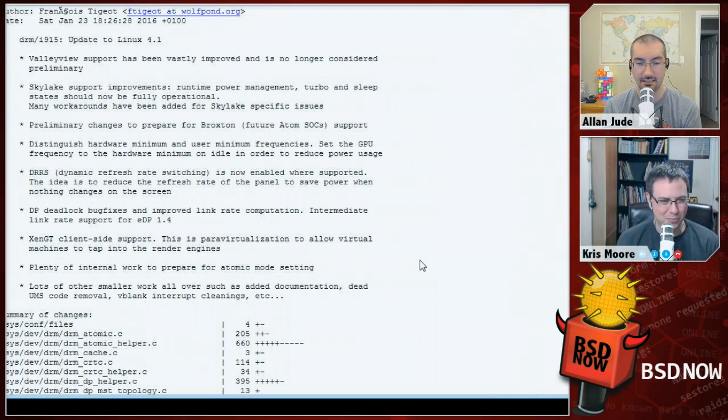Oh, and I just see they have Xen GT client-side support, which is a para-virtualization system that allows virtual machines to tap into the rendering engines of the GPU. So that you can let the virtual machines have access to the video card if you have, say, one of those D3s with the built-in video card. That would be very neat. So yeah, lots of good stuff in this one.